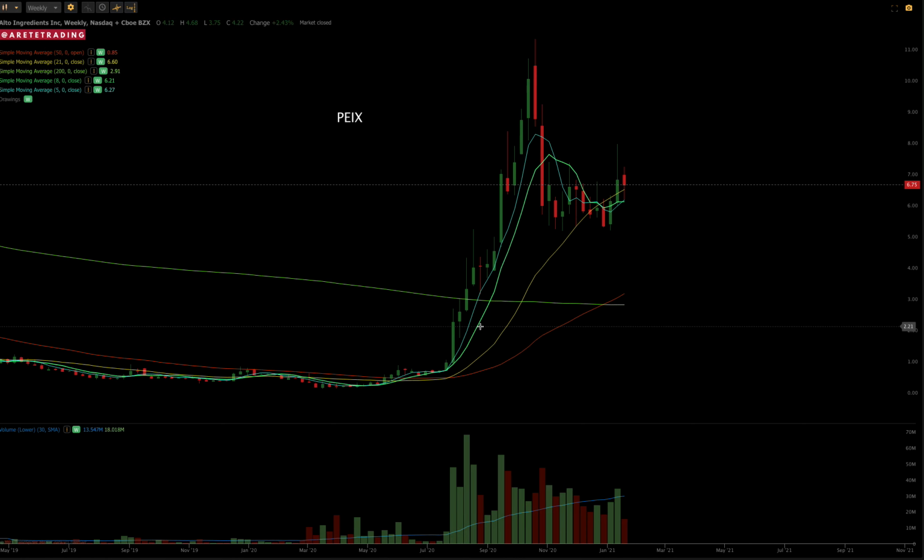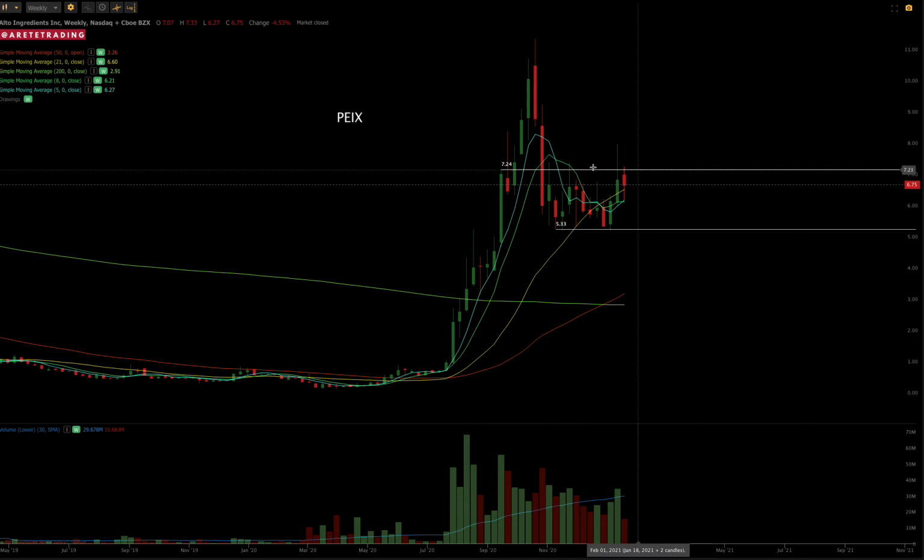Let's go here. PEIX. Okay, so on the weekly, you can see where major support is, 5, right? And volume's kind of declining here, and you can see 7.25. We really can't stay above that level, right? Tried once, 2, 3, 4 times. Can't really stay above it. So what does that mean? Well, it means we're curling, but 7.25 would really be the trigger that would keep you in the stock if this is something you're interested in.